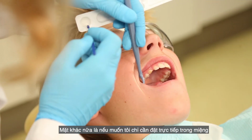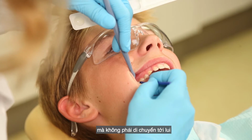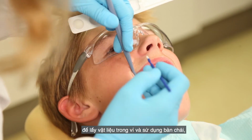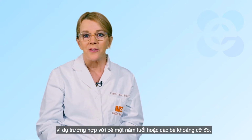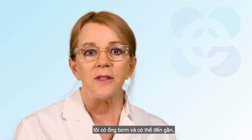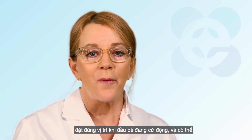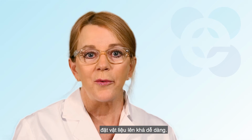The other thing is if I do want to just be directly in the mouth and not going back and forth between the unit dose well and the brush, say in a case of one of these little 1-year-olds or one of these littler patients, I'm right there with the syringe and able to be up close, stay right with them as they're moving their heads, and able to get the varnish on quite easily.